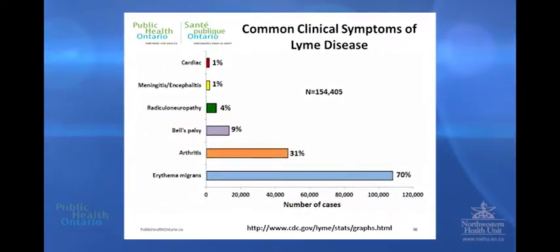Bell's palsy, 1 in 10. The radiculopathy is less. And the carditis, which is considered the hallmark, is actually really, really unusual. So in a region like this, say you do have 6 cases a year, the likelihood is maybe you're going to see 1 case of carditis every 16 years in this region. So that's going to be relatively unlikely. Or if you see one, it's like, don't buy lottery tickets because your numbers just came in.